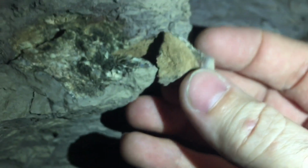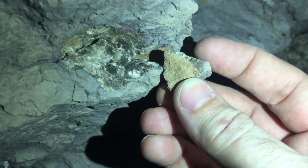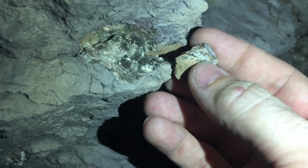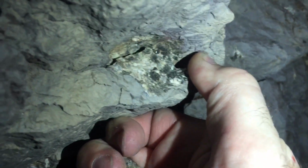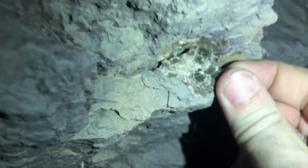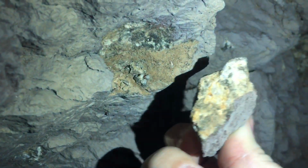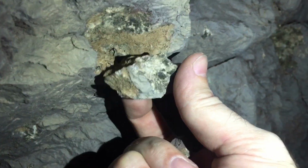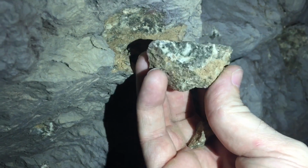Oh, look at that. Look what's on the inside. It's just red dirt, and it formed the granite layer. Look at that little thin layer of granite that it formed right in here. About to leave and call it quits. Look at that. Now, you tell me.